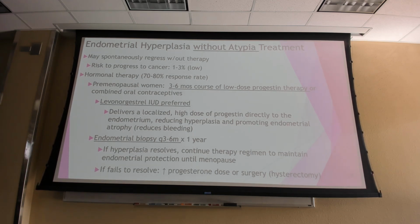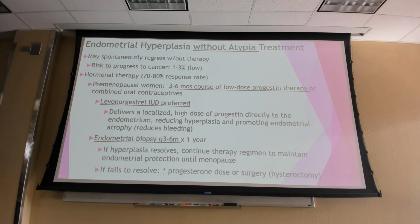Okay? If at 3 months you have a negative, we don't see the hyperplasia anymore, they repeat the biopsy again in 3 to 6 months. If we have 2 negatives, okay, then the decision point is they usually keep them on the progesterone, and then they switch to once a year. Okay? So we have to have negatives before they can change it from that 3 to 6 months. Ultimately, if the hyperplasia resolves with the progesterone, they typically will keep it in place.